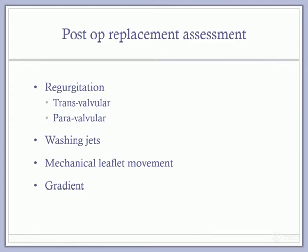Post-bypass assessment after AVR focuses on regurgitation and gradients. Higher than expected gradients can be caused by small valves, left ventricular outflow tract obstruction and stuck leaflets in a mechanical valve. In regurgitation, it's important to determine whether or not the jet is through or around the implanted valve.